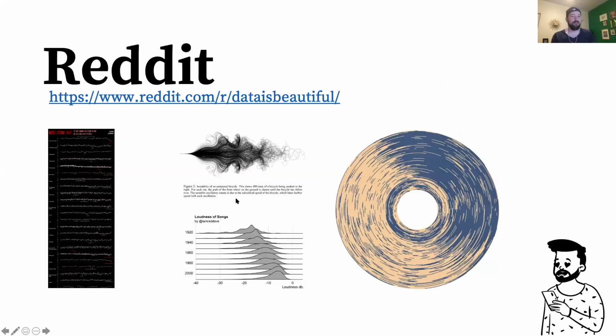And then there's Reddit. Of course, Reddit is built of multiple what they call subreddits, which are basically just little topics. So the topic you want here is data is beautiful. They do a contest every month where they post a data set, and then everyone has to make a submission for that given data set. In this case, I've just picked a couple cool examples. Again, I'll post the links to these. This guy is rating many different TV shows. He's showing their ratings change over time.